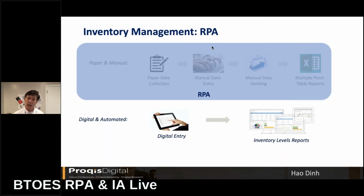And then on a click of a button, they're able to generate their inventory levels reports that show, again, how much WIP, finished goods, and raw materials they've used on a frequent basis. Very powerful. Similar to the previous example around sales forecasting, this inventory management team now has increased their digital fluency. And we've also digitized the information associated with the inventory so that we can generate these inventory level reports.